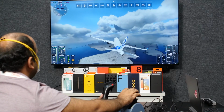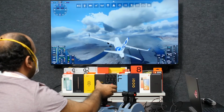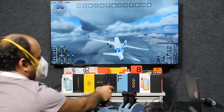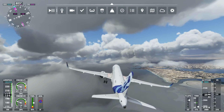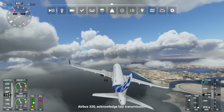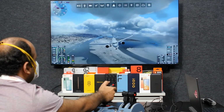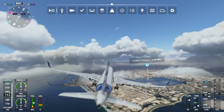I'm at over speed, so let me bring back the throttle a little. It's giving me an over speed warning. So I brought back the throttle a little, so the warning is gone now. So realistic. Nobody does this in the real world, but yeah.